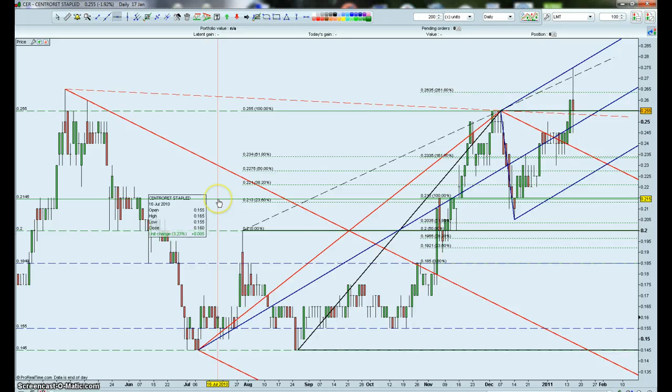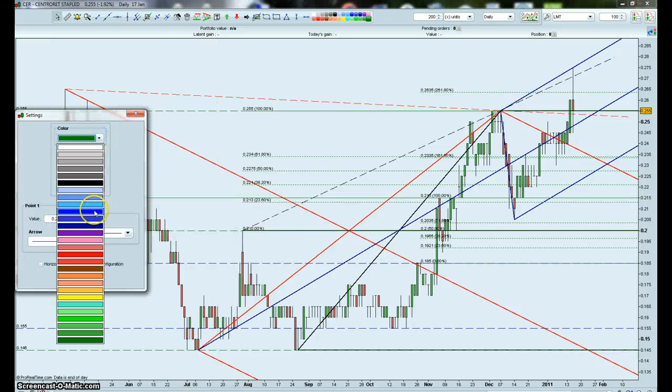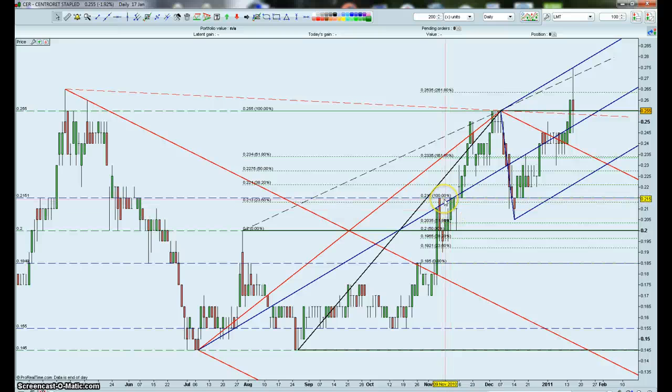and guess what we have there, right there. I'll colour that blue. We've had resistance. It's given us resistance there, come back down, resisted it again, and it's broken back up above that. So, okay, well, let's try another one.